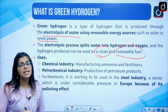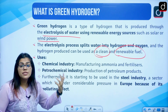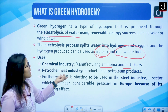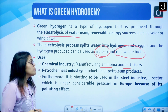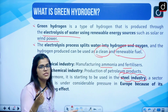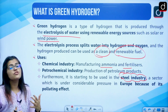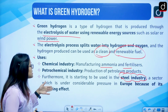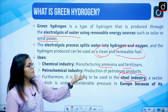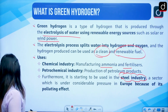What are the uses of green hydrogen now? In which sectors are we promoting its use? In the chemical industry, it is used to manufacture ammonia as well as fertilizers. Then it is used in the petrochemical industries for the production of petroleum products, and it has also started to be used in the steel industries, and this sector is very important. On the European front, we know that the usage in the steel industry will be increased. Of course, steel is giving a lot of pollution, so we need to switch towards a cleaner option. So you can use it for manufacturing ammonia, fertilizers, for the production of petroleum, and also in the steel industries.